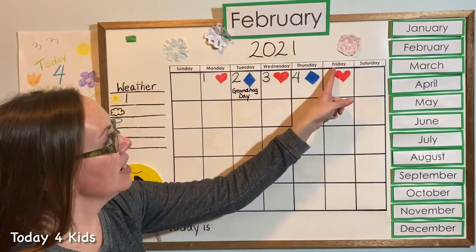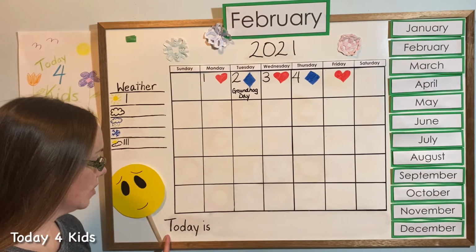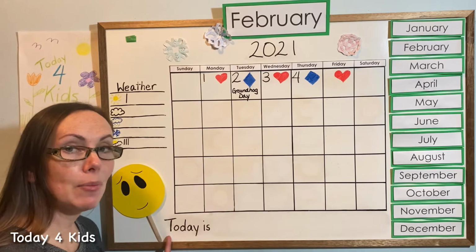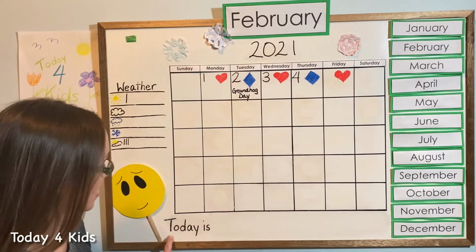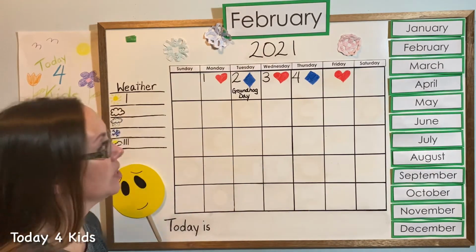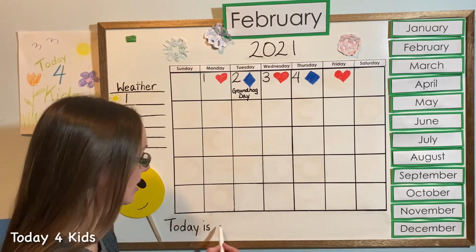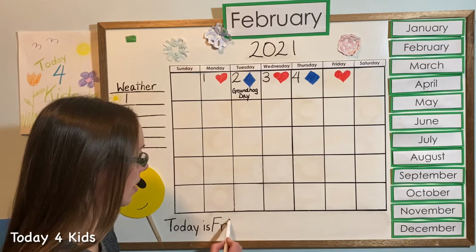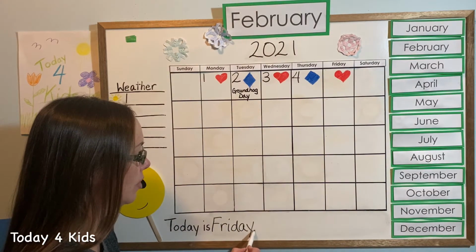So it's Friday. Let's put Friday into our sentence. Are you ready? Our sentence begins with today is. And today has a capital T because it's the first word in our sentence. So we're going to say today is, and then we're going to put in the day of the week. The name is Friday. So we're going to put a capital F because it's the name of the day. So capital F R I D A Y, and then we're going to put a comma here.